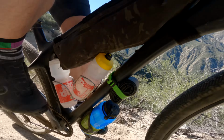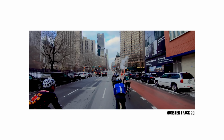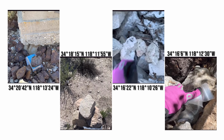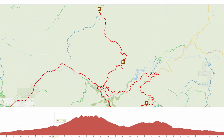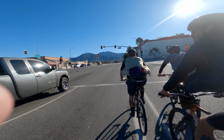So let's get into it. The LA Tourist is a self-supported checkpoint race, kind of similar to an alley cat. A few days before the event, each of the checkpoint's GPS coordinates are released. Your job is to make your own map and navigate yourself to each checkpoint. The first one back to the start with all checkpoints is the winner.